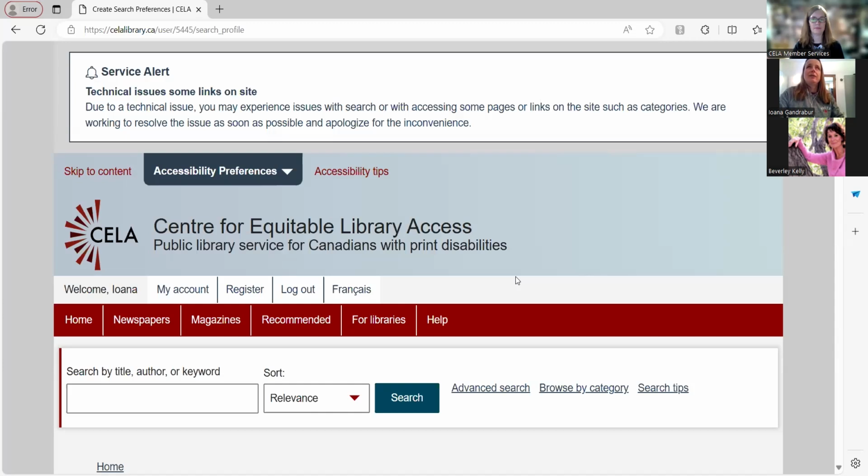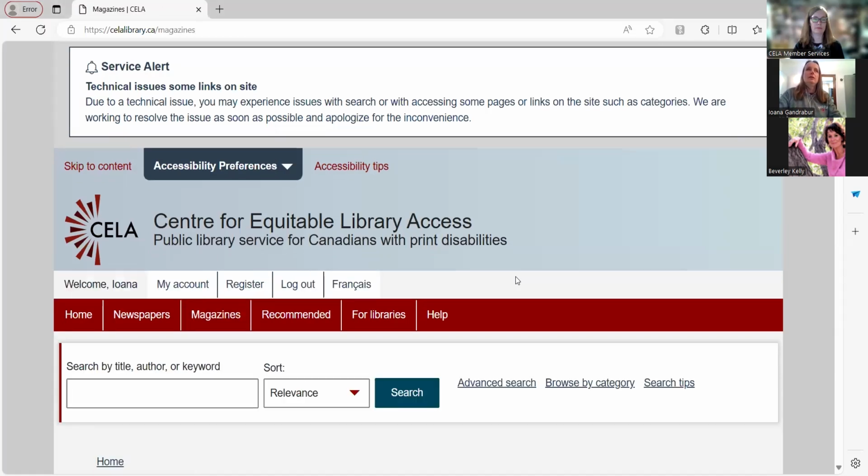I mentioned magazines, so let's go to the magazines. Again, there is a main menu at the top of every page. Although I'm now in the search preferences page, because we have a main menu at the top with some links that are always there, you can jump to them from wherever you are on the web page. So I will now invoke my links list. Links listed in JAWS. My account, magazines. And press M until I hear the link magazines. Enter. Loading page. Magazine CELA.